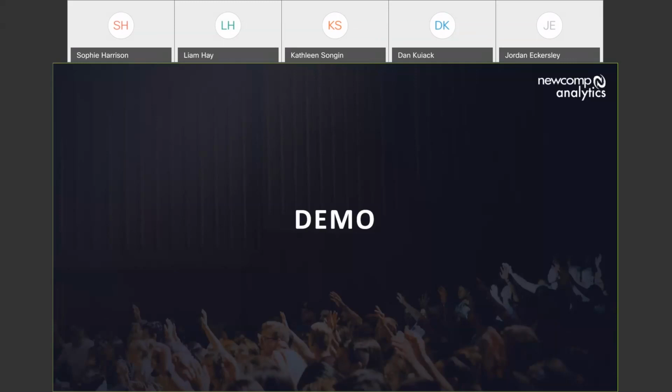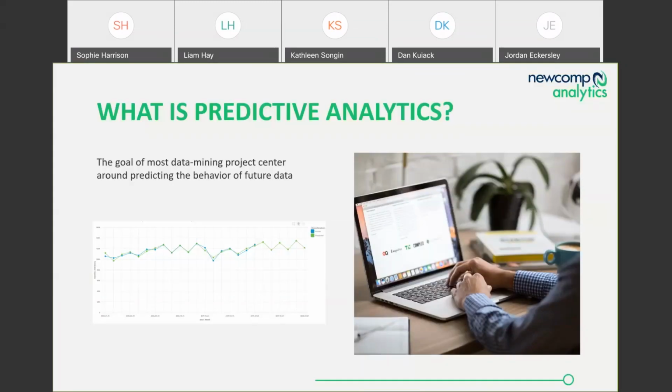So first we want to start off with what is predictive analytics? We're really talking about data mining here. A lot of you are here because your company has some data and you want it to predict something or look into the future. The goal of most data mining projects centers around predicting the behavior of future data. In order to make predictions on future data, there has to be a model that's built on historical data, so it can capture patterns and trends of current data.